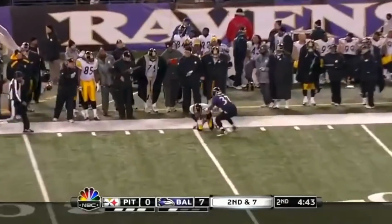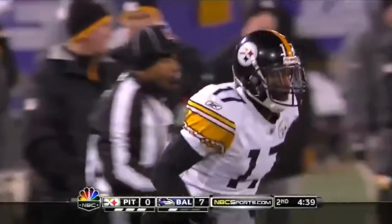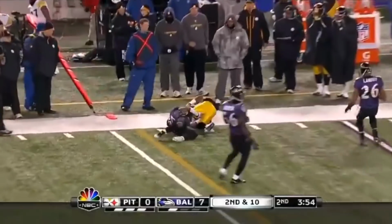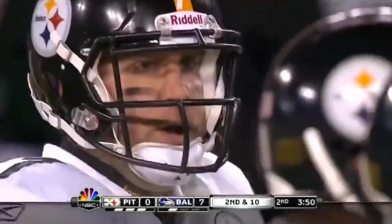And that pass is a little underthrown, though Wallace comes back, and he's able to make the catch. But there was nowhere to go. 2nd and 10. Ben throws, and then will be caught, and that's going to be a first down, and that is the rookie out of SMU, Emmanuel Sanders.